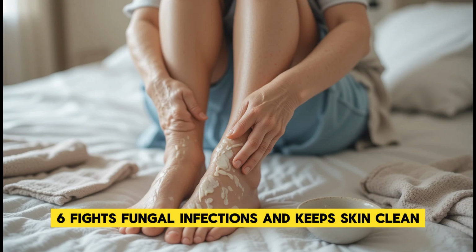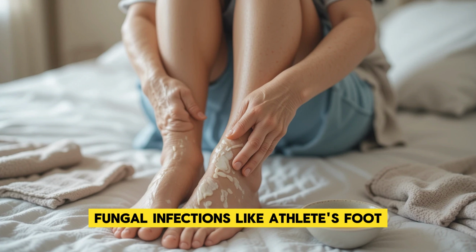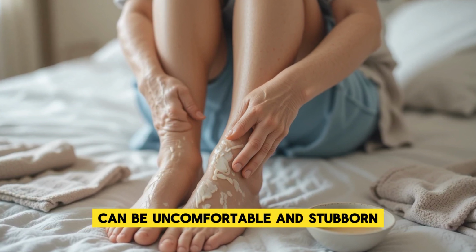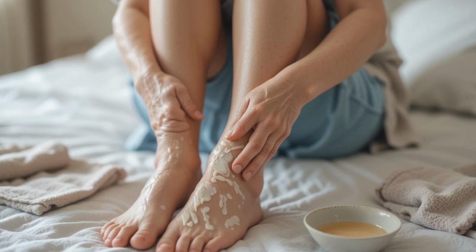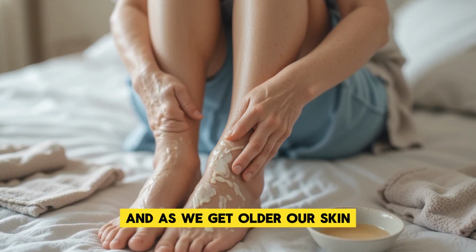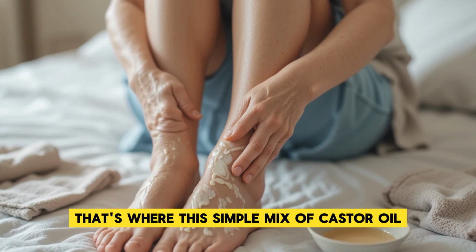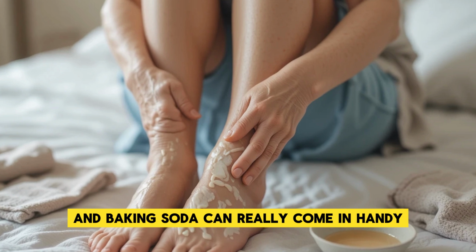6. Fights fungal infections and keeps skin clean. Fungal infections like athlete's foot, ringworm, or itchy patches under the skin folds can be uncomfortable and stubborn, especially in warm, moist areas of the body. And as we get older, our skin becomes more vulnerable to these types of problems. That's where this simple mix of castor oil and baking soda can really come in handy.